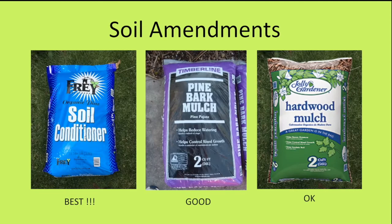So here are my soil amendments. Pine soil conditioner over on the left. There's several brands. I'm just putting bags of it out there so you can see. This is the best stuff for them. It's very fine mulch is really what it is. It's pine bark in very small pieces. Regular pine bark mulch, as long as it's shredded, in the middle picture, that's okay, that'll work. And like I said, hardwood mulch will even work. But these are ones you want to mix right into the soil.